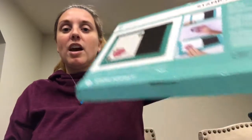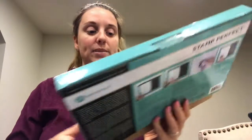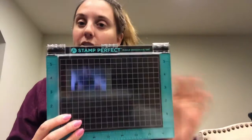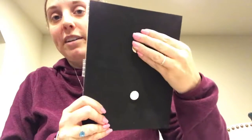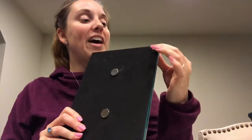And then I also bought, which I also used my 60% off coupon for, this Hampton Art Stamp Perfect. It looked a little bit like the Misty, and I just wanted to see how well it stamps. I didn't really look at the size of it. This is a little bit smaller than my Misty. It's called the Stamp Perfect from Hampton Art. My other one is the card maker size, I believe. It has the 2 magnets on the back. There are no divots where the magnets go, so that's a little bit different than the Misty. This is a little bit less cushiony, if that's a word, than the Misty.